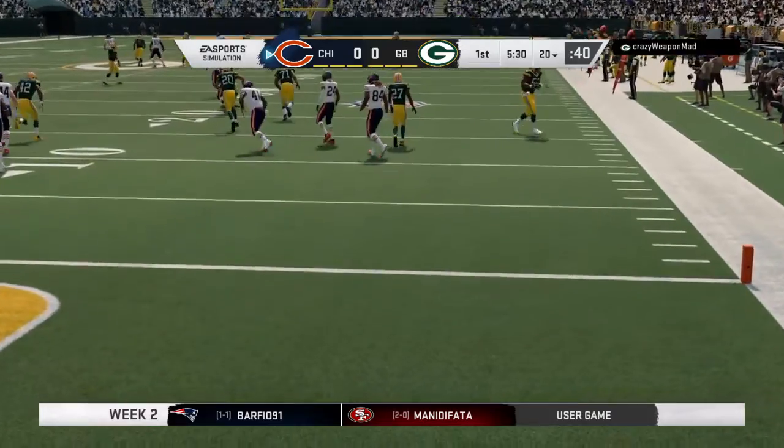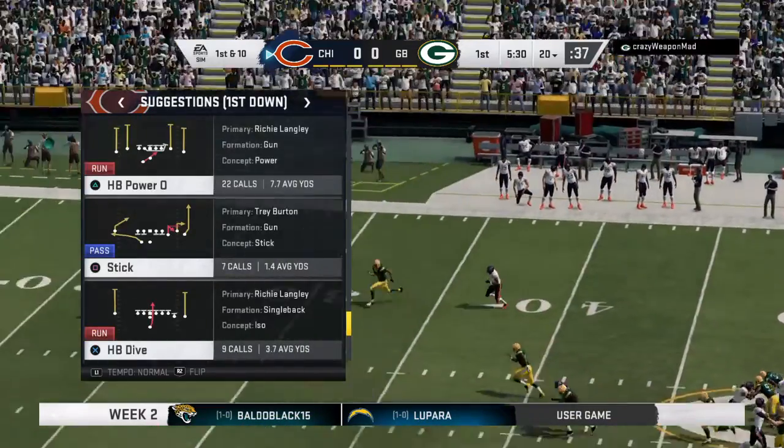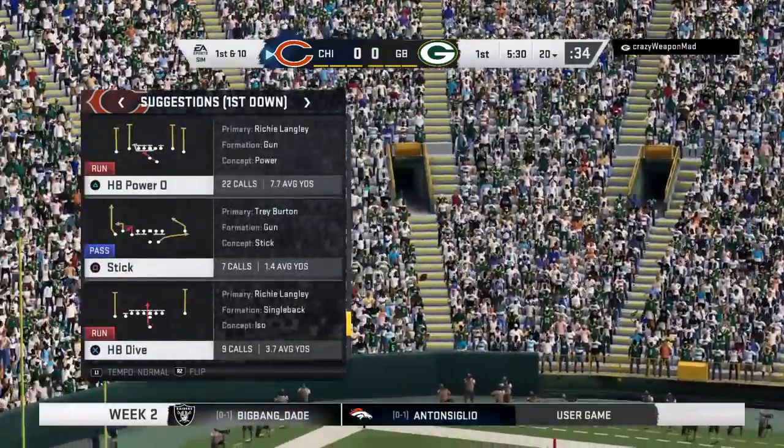Yeah, exactly right. Third down, you got to try and find something. There's nothing available there for him. At their own 20-yard line.